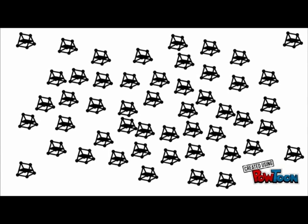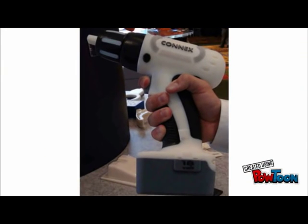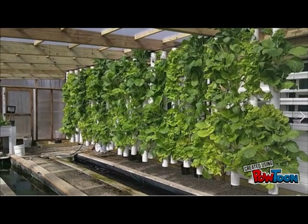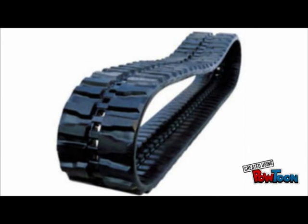OSE is interested in 3D printing because we want to produce several products of civilization, such as car body panels, as Local Motors has demonstrated, 3D printed cordless drills, where if we build them, then they become a lifetime design product because we can fix them, or polycarbonate multi-wall glazing, made from recycled CDs, which could reduce the cost of our aquaponic greenhouse to near zero, or conical tanks for compost tea or biodiesel production, or rubber tracks and tires made from thermoplastic elastomers, which is 3D printable, which takes us back to our tractor work.